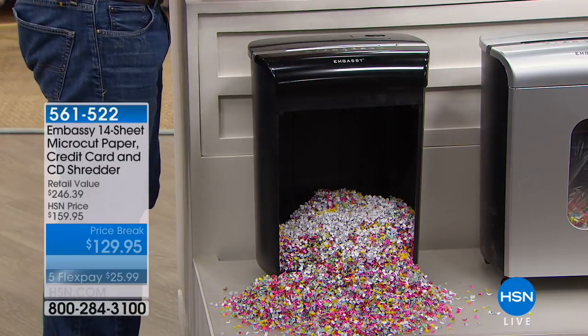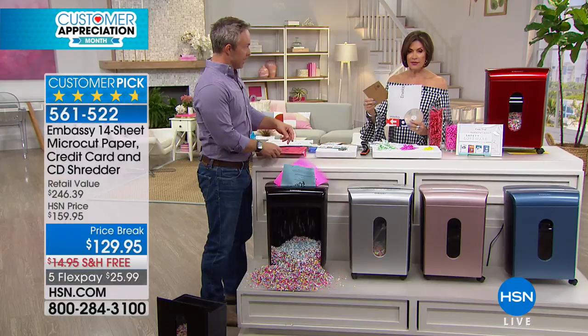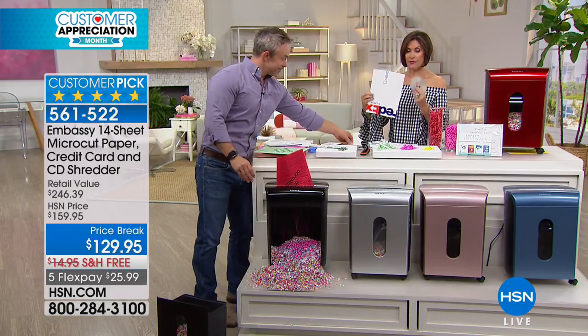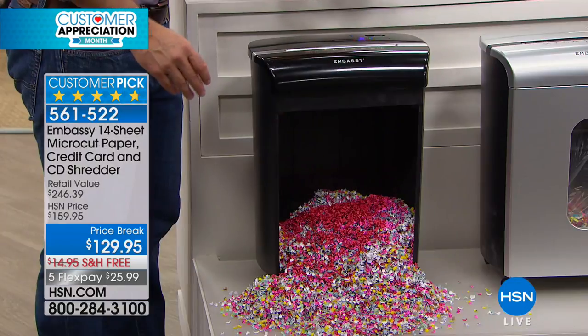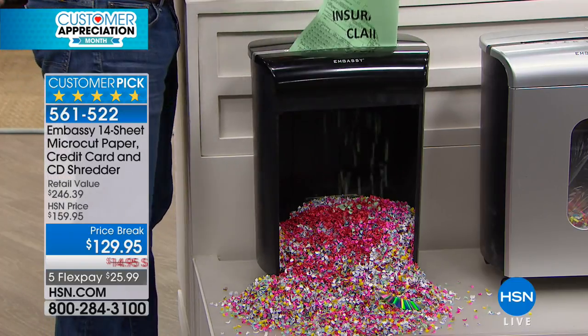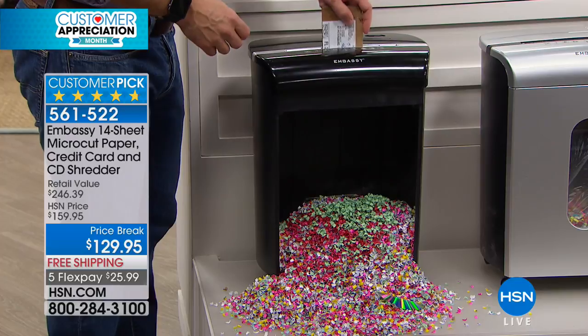But most of them do not do these. Credit cards. Okay? Most of them do not do CDs and DVDs. Right. If you have all your pictures on a DVD and you've downloaded it to your computer, then what are you going to do with this? You need to shred it. Otherwise, somebody could have all your family pictures out there. Who knows what they could do with them? Most of them do not do cardboard.